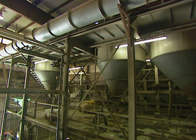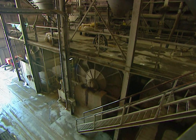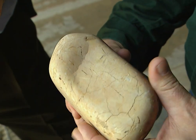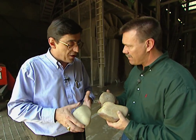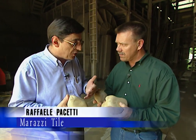The raw materials are loaded into these giant rolling tubes called ball mills. Plant manager Raphael Pachetti says each ball mill is also filled with 20 tons of these river-bottom rocks. The rocks are imported from Europe because their size, shape, and durability make them perfect for this job. And what we use them for is to blend and crush the raw materials.